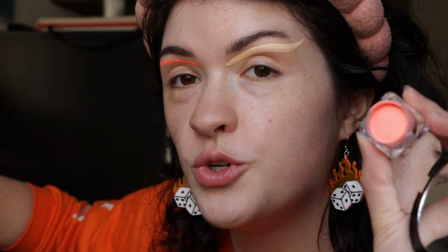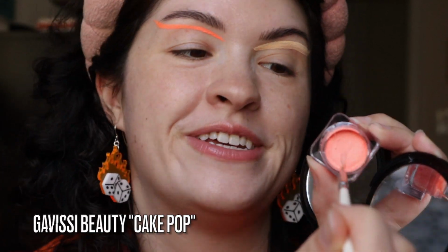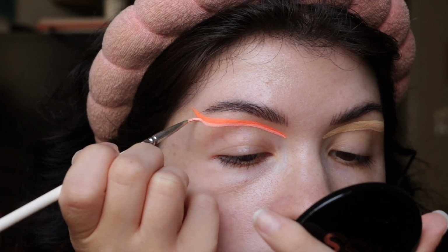All right, moving on to our next peachy shade. This is more of a pastel peach. It's also from Gavissi Beauty. It's the shade Cake Pop. And let's go ahead and swatch that under Total Babe.